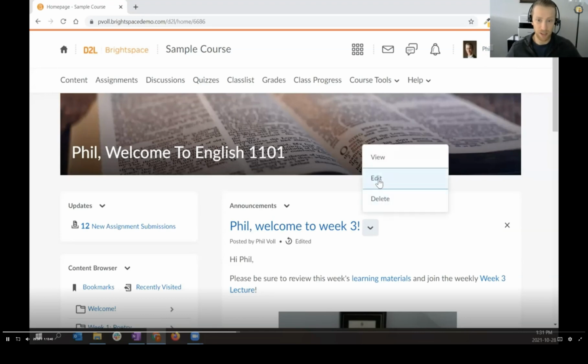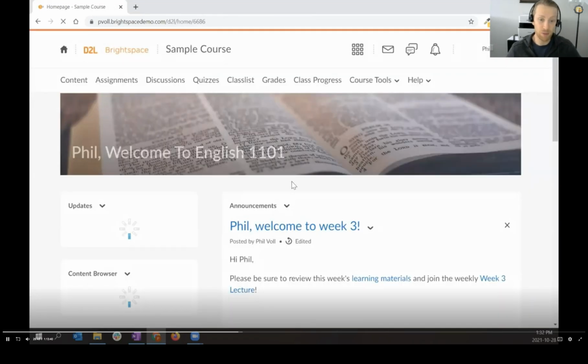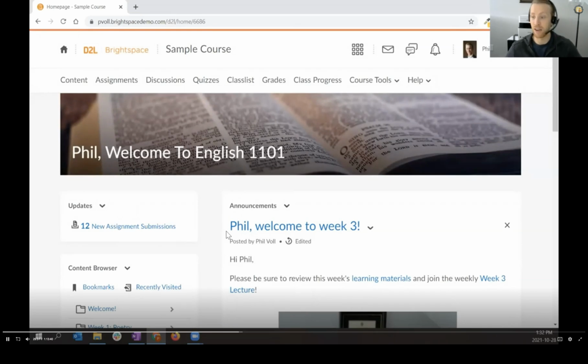So just as a quick example, I'll edit this particular announcement. One thing you can really do to drive engagement and personalize the learning experience in Brightspace is add what we call a replacement string. So in this case, I can see the announcement headline is actually first name, welcome to week 3. So by virtue of adding that replacement string, my name is being added into the announcement. It's a really great way to personalize that learning experience.